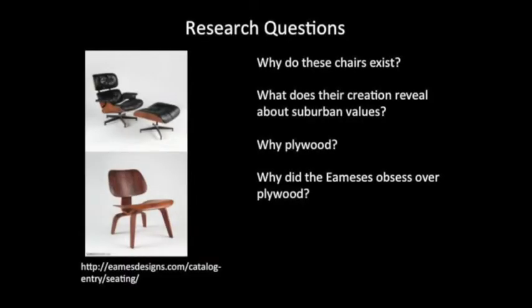The research questions I focused on in my paper were, why do these chairs exist? What does their creation reveal about suburban values? Why plywood? And why did the Eameses obsess over the plywood?